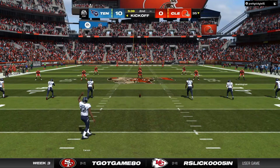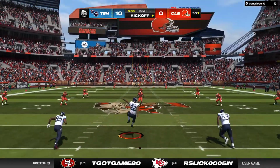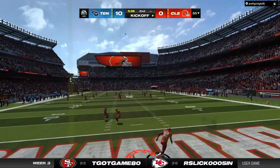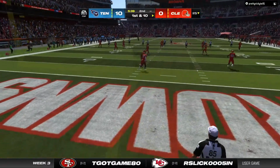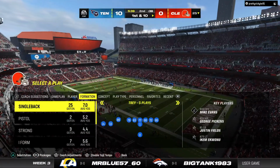So another scoring drive there, Charles, and an early 2-score lead. You'd like the 6 there, partner, but you'll take the 3, and I think they have to be happy about the way they moved the ball in these first 2 drives. They have to feel good about their opportunities the rest of the game.